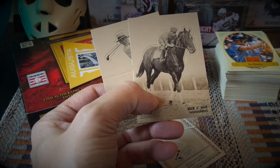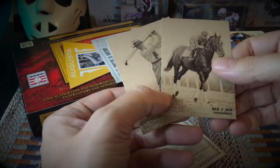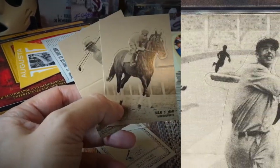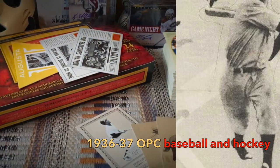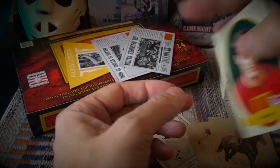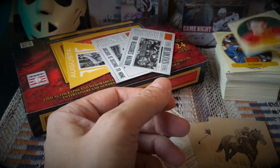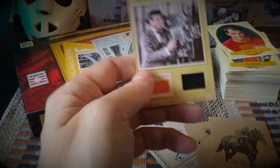We did receive two of these pop-ups. I do not know what they call them, I guess they call them batter-ups, I think. Whatever these pop-ups are, a Man o' War, which is a horse, and then Walter Hagen, who's the golfer. Very reminiscent of the 1935 pop-up cards. Those would have been O-Pee-Chees, I think, the 1935s. We did receive one base of Gordie Howe, so we did receive a hockey card within the mix, intermixed, interwoven, interstitched.